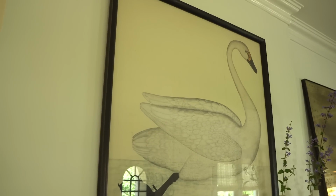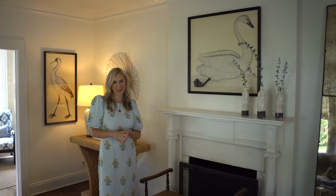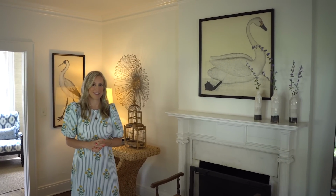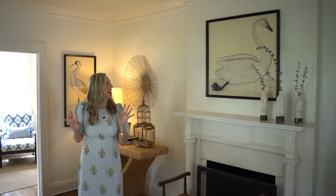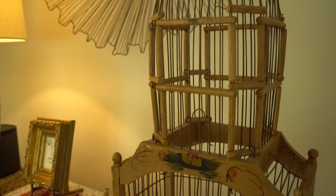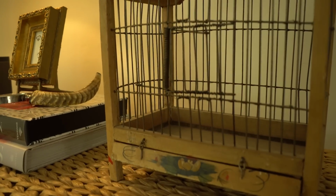So the bird prints are the Rudbeck Swedish bird prints. That was something I had my eyes on when we used to live in Atlanta. There was a dealer at Scott's Antique Market that would sell them, and that was one of the first things I bought when we bought this house. I had this vision of having birds in this room, and clearly I love birds because I always find things like birdhouses and little birds. You'll probably notice them throughout the house.